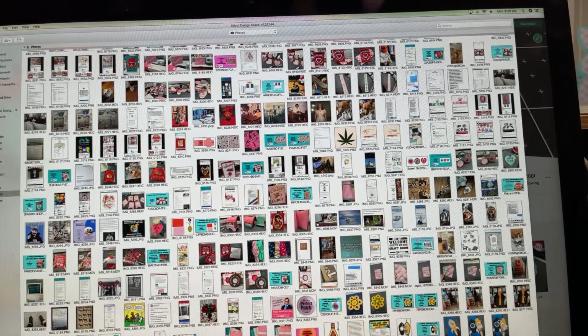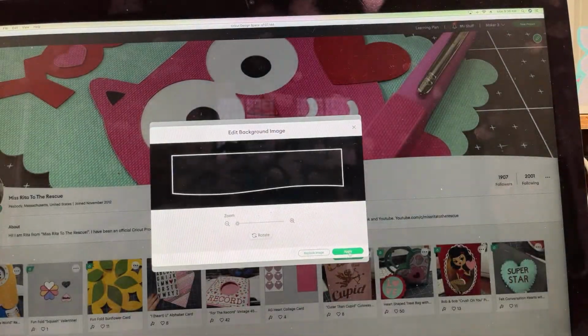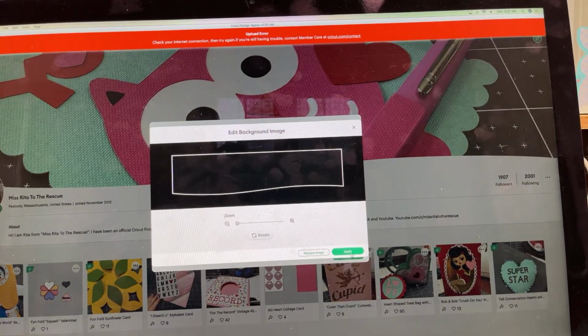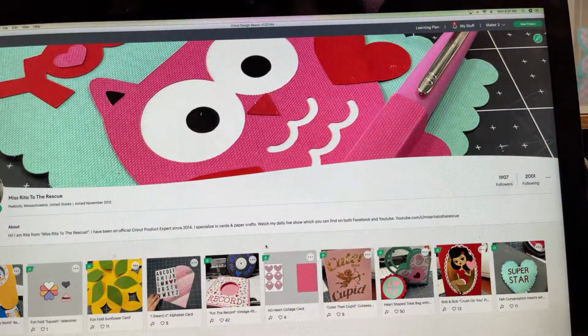I really like these cherry cards, but I don't know if that's going to look good. And it is President's Day, and you know, cannot tell a lie. And we're going to hit apply. So let's see if this works. Oh no, check my internet connection. Let's try it again. No. Uh-oh. Well, can't really do that.